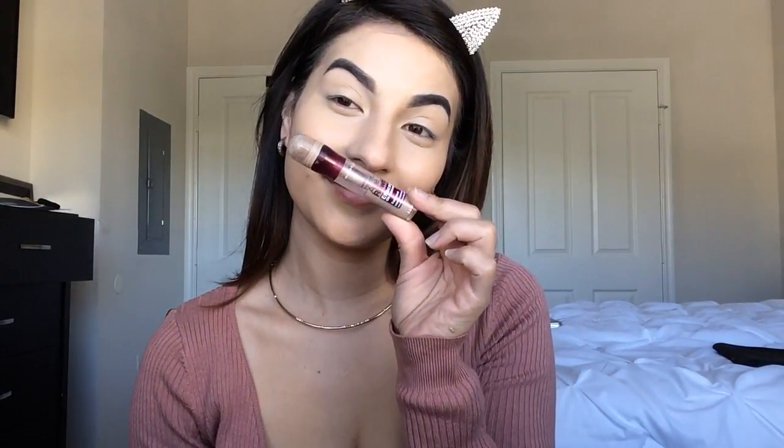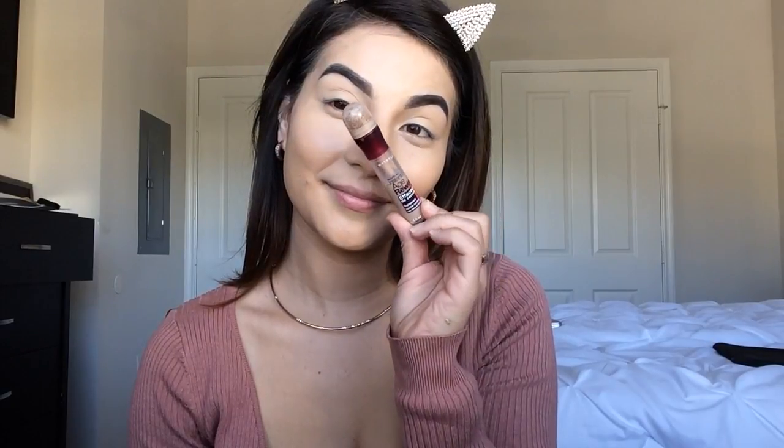Okay, so now for concealer, I'm going to go in with the Maybelline Age Rewind Concealer. And this concealer is not the color that I wanted, but it was the only one that they had, so I just took it because I was desperate for this concealer. I love it. And so what I basically do is I make an upside down triangle going from the kind of inner corner of my eye, going straight down and up towards my temples.